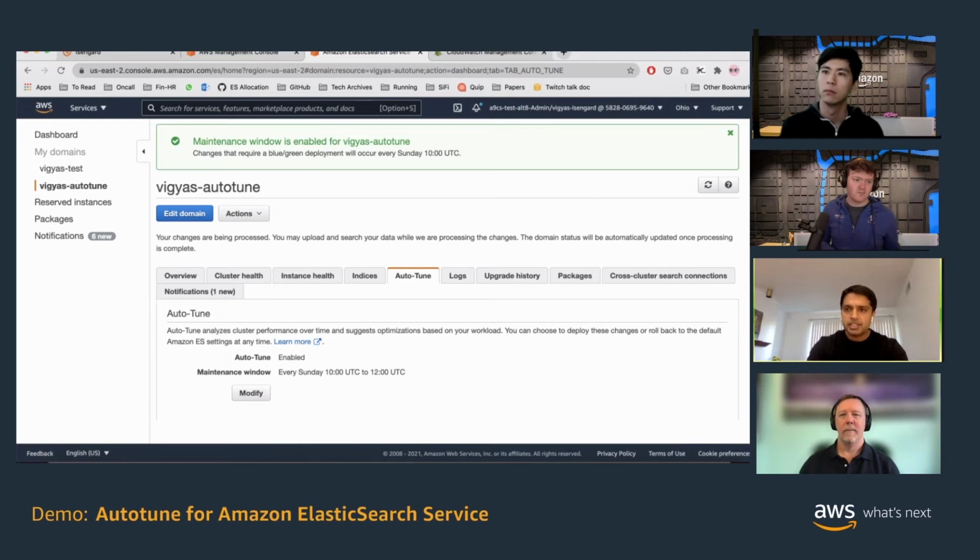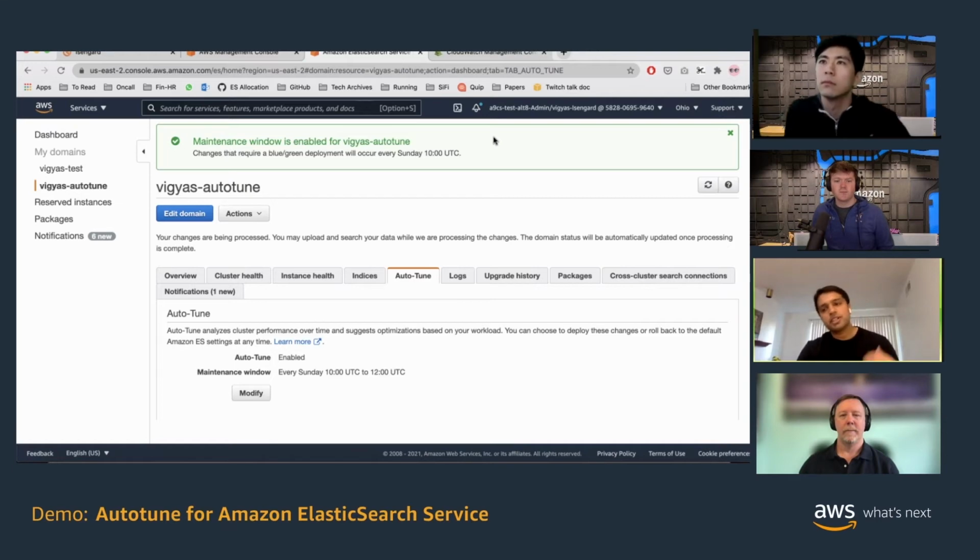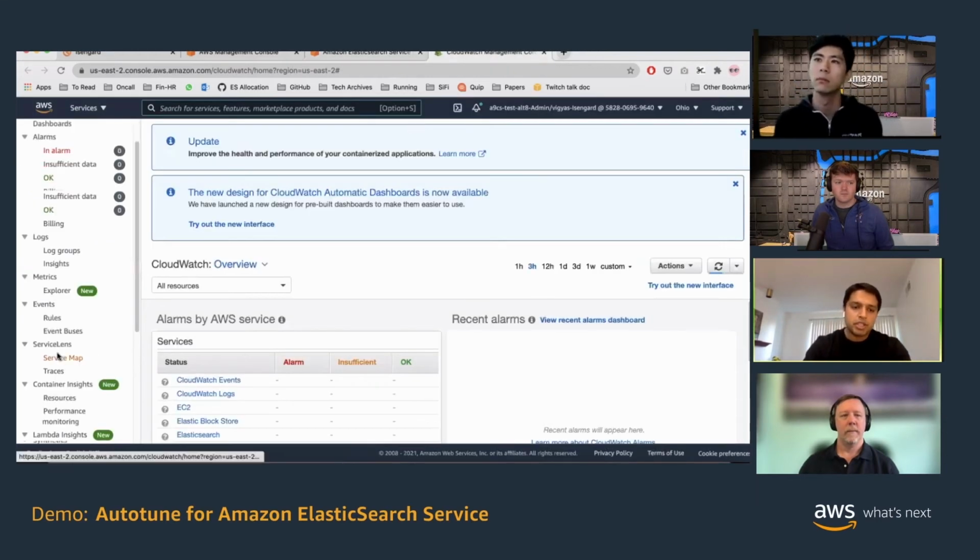Going back to the tests and the demo that I was talking about, right? Well, it added some rejections, and those rejections triggered Autotune to actually suggest that you should enable it. Now, after Autotune is enabled, it'll monitor, and if that pressure persists for some time, that's where it'll go ahead and apply your queue tuning. But I can show what it would look like.